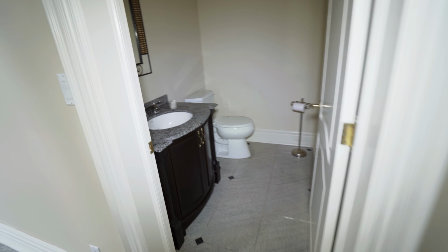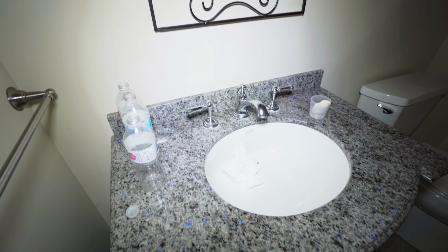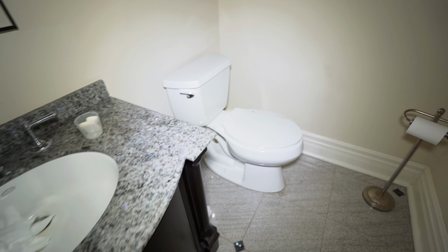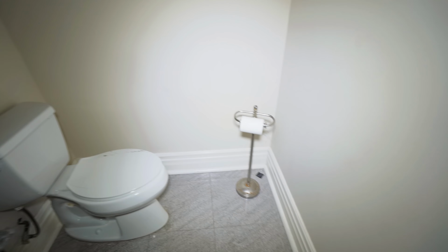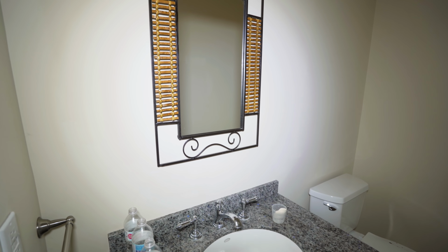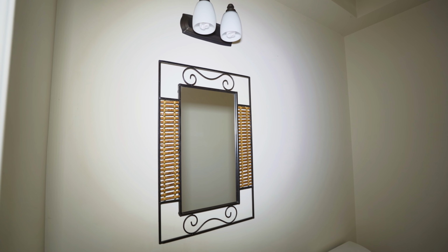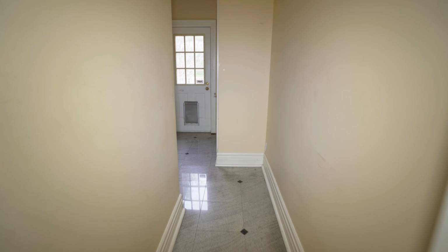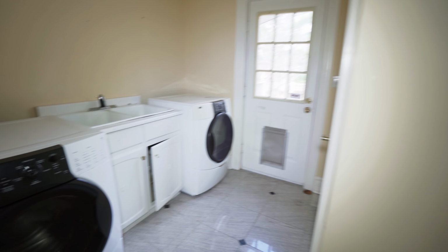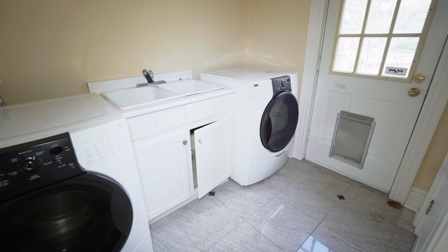So if we head out of the garage, straight across from it, got your washroom right here. You know, simple but effective. There's toilet paper. The mirror's interesting. This is where your washer and dryer would likely be. It's a laundry room. Not a huge laundry room.